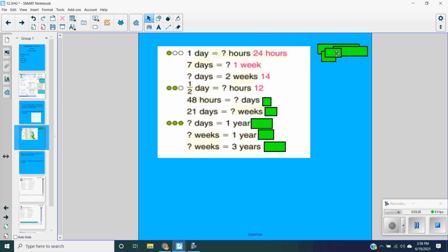You should say 12. So if 1 day is 24 hours, if we have 48 hours, how many days is that? You should say 2. If we know that 7 days is the same thing as 1 week, if we have 21 days, how many weeks is that? You should have said 3. How many days are there in a whole year? There are 365. Do you remember how many weeks are in 1 year? There are 52.